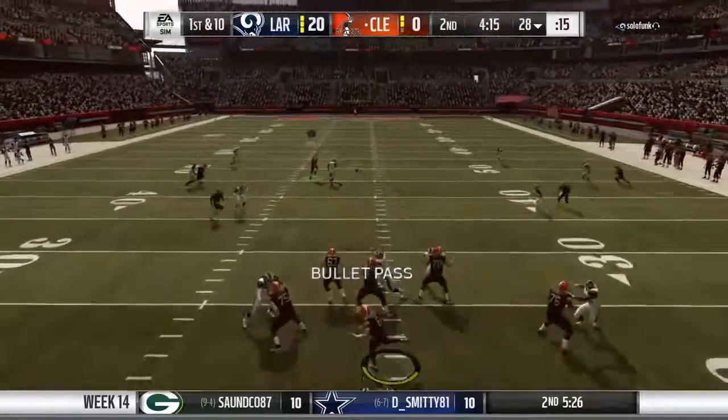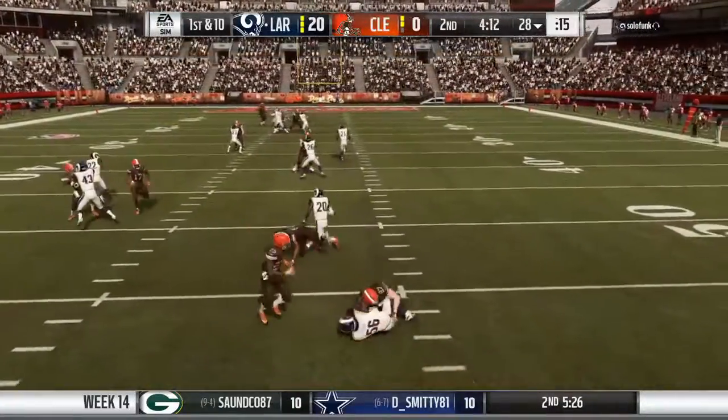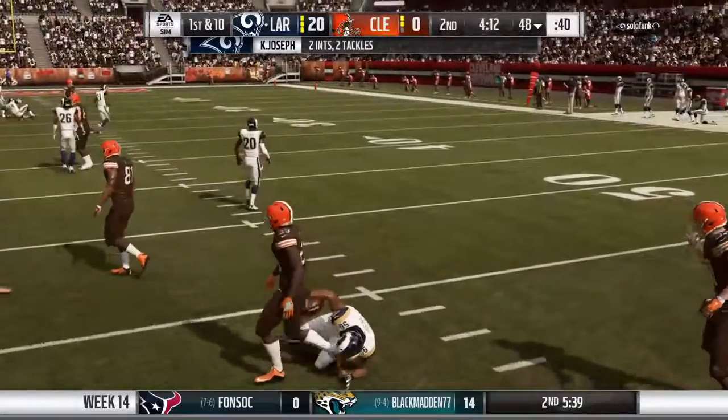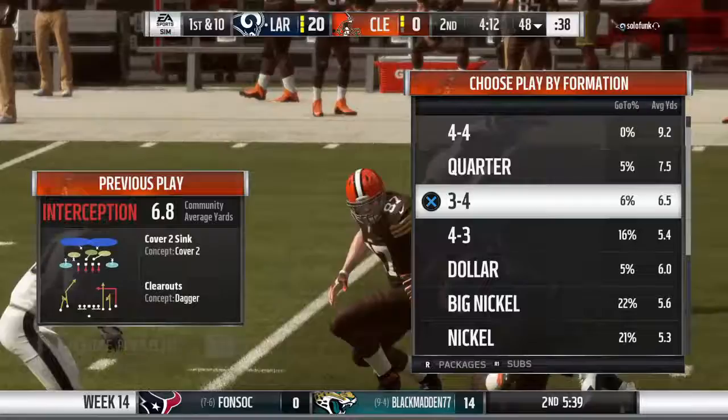On 1st and 10, Mayfield. And now this is intercepted. My goodness. Picked off at the 49. And his guys are going to take over at their own 48-yard line.